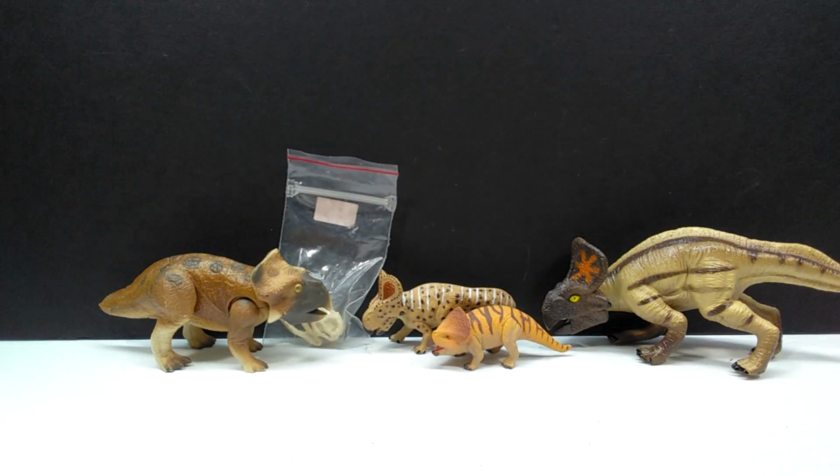That is a pleasant surprise I was unaware was going to be added in. Oh, wow. Hold on. There's actually two extras. What? Hang on a second. Let me see what this figure actually is here. Oh, this is a Paleo Creatures model.